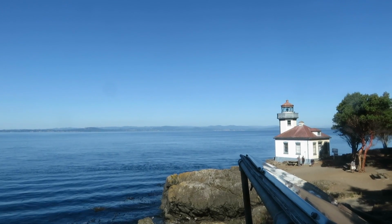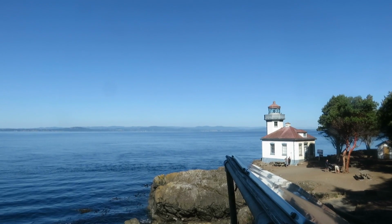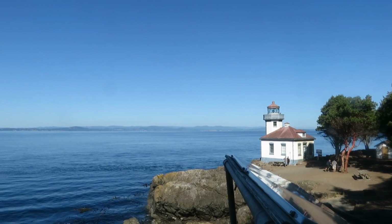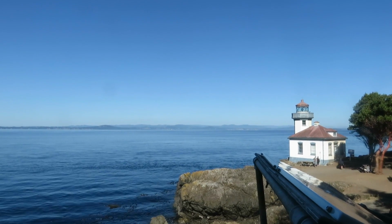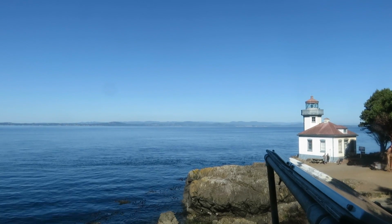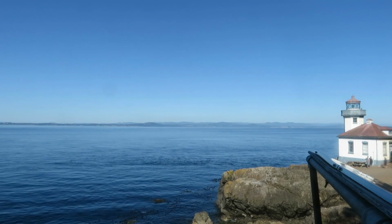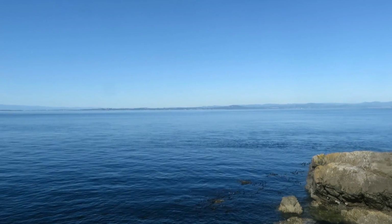So that's really nice. This lighthouse is still running. The light up there is turning. It's kind of hard to see it though because it's daylight. This was also our view of the sunset last night, and so the sun sets right behind the lighthouse in Vancouver Island, and it was gorgeous. However, I forgot my camera, so that's why I wasn't able to show it to you guys.